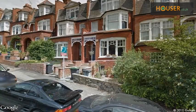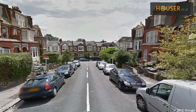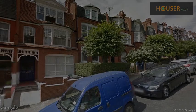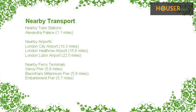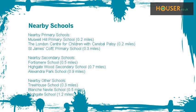Explore this property neighborhood. This property has easy access to different transport links. Some excellent schools are near this property, making it an ideal purchase for family.